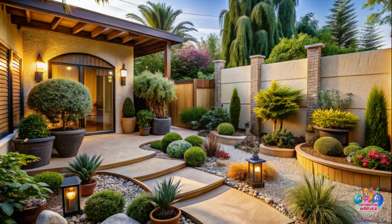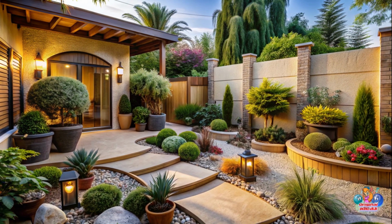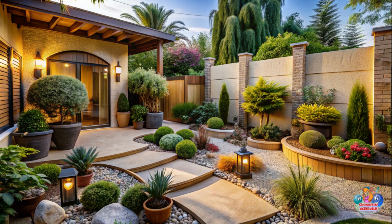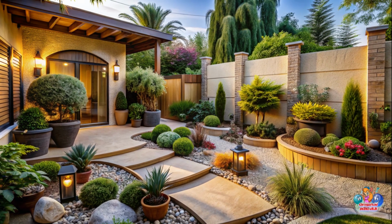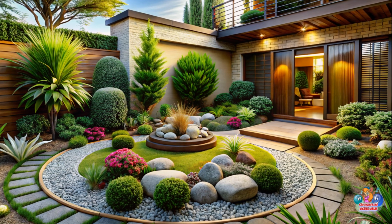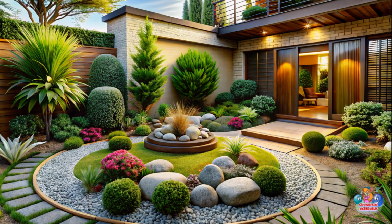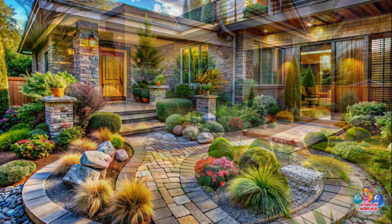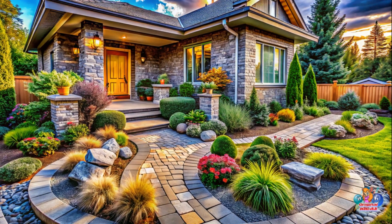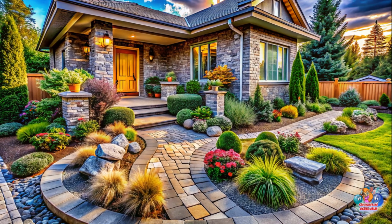In today's urban living environment, spaces can often feel limiting. However, with the right approach and creative landscaping ideas, you can turn your tiny front yard into a stunning outdoor space that not only enhances your home's curb appeal, but also provides functional outdoor spaces for relaxation and enjoyment.